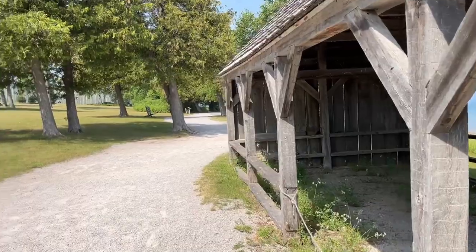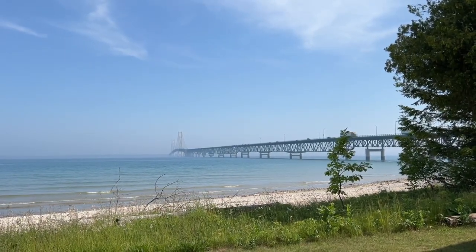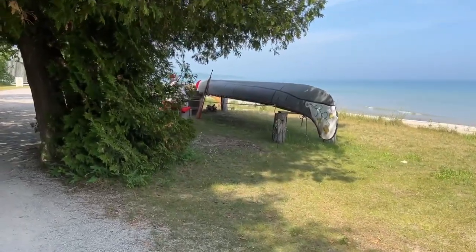Still pretty cool though. So here's a nice shot of the Mackinac Bridge, if it wasn't covered in forest fire smoke, but it's still pretty. And we're coming up on this canoe here.